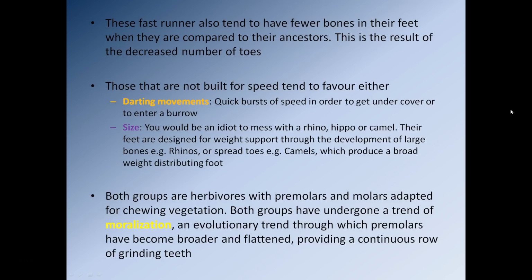And then, of course, some of the mammals have decided to go for size. And let's face it, if you want to mess with a rhinoceros or a hippo or a camel, you could get yourself in trouble very quickly. So those animals have feet that are designed to take the additional weight of being so large. And we also see the bones of the limbs of those animals are particularly oversized. In the case of rhinos, they have very big, broad feet with very big, heavy bones.